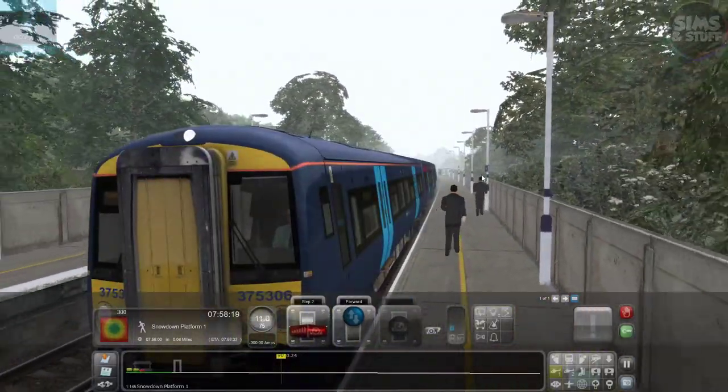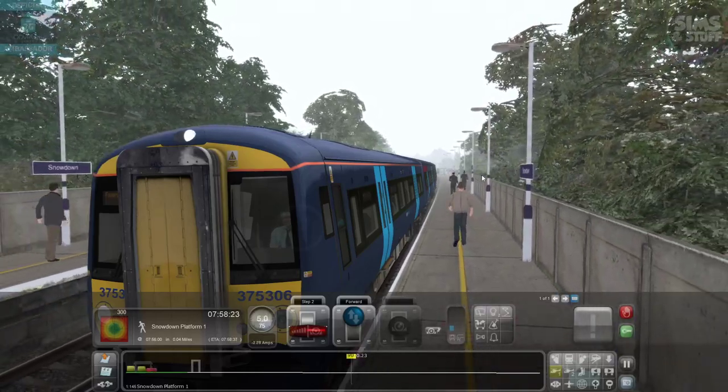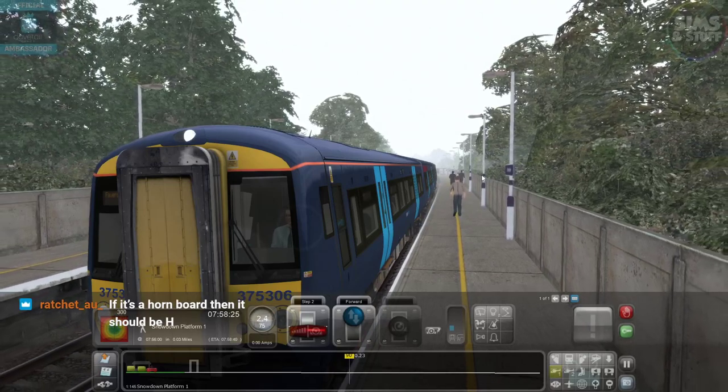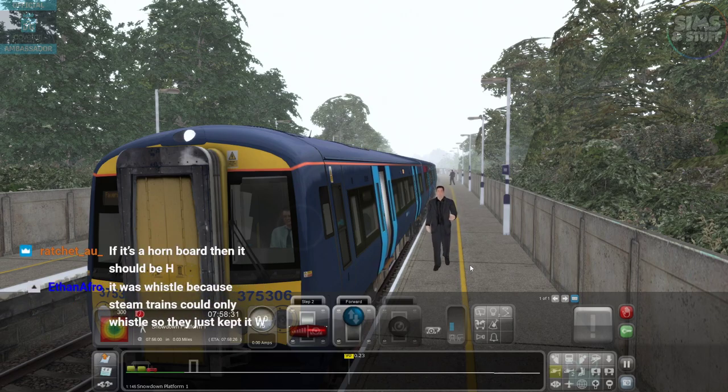Braking. Some of the braking is happening. We've braked successfully. Exactly, Ratchet. There you go. My point. If it's a horn board, it should be a huh, not a wuh.